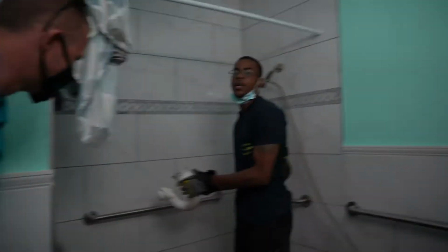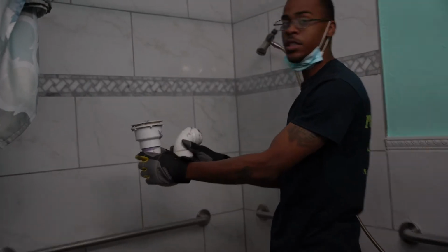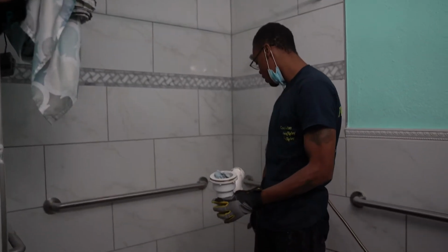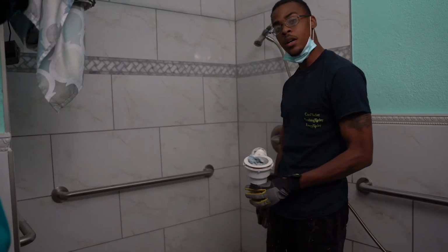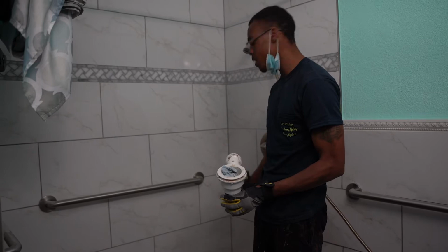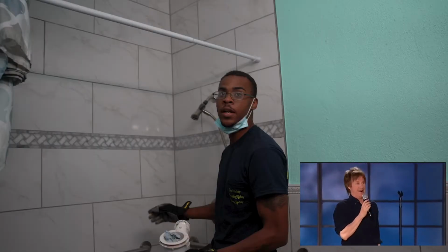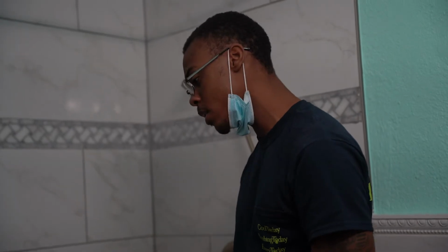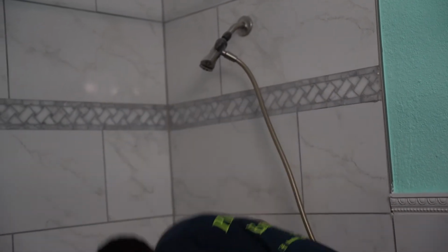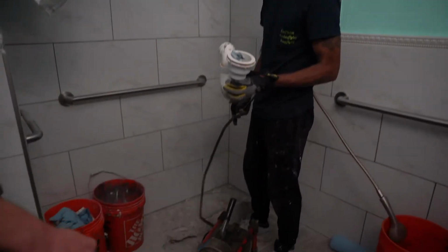So we remove the P-trap, the basic installation to your shower drain. The cable is stuck in, so we cut the drain line back so we can get the tissues and stuff out that's clogged in and causing the clog. But also this drain cable is stuck in, so we're trying to remove the drain cable as well.